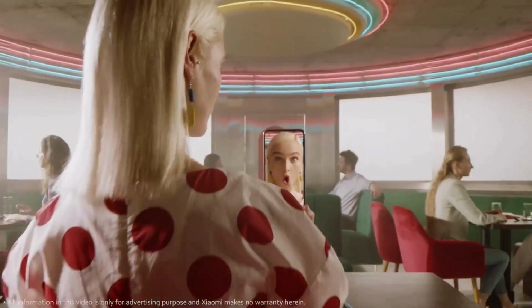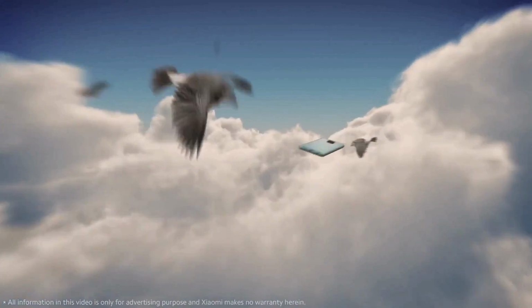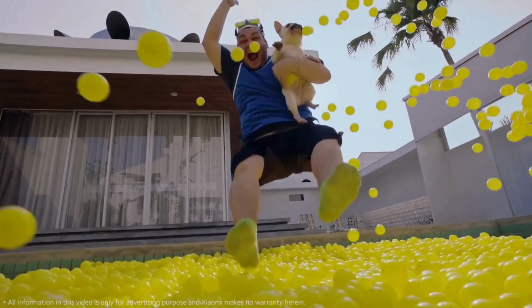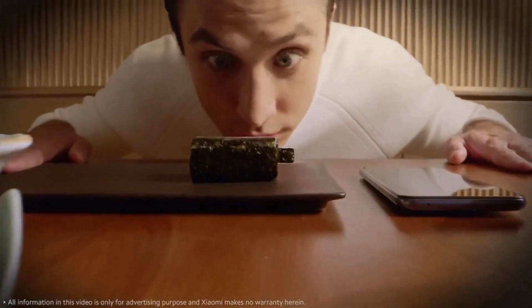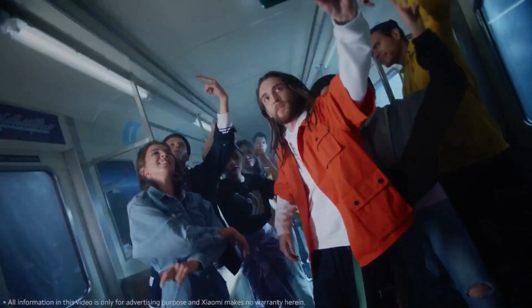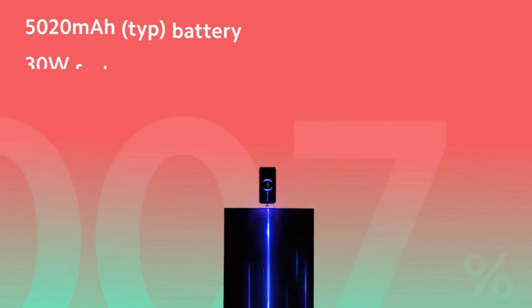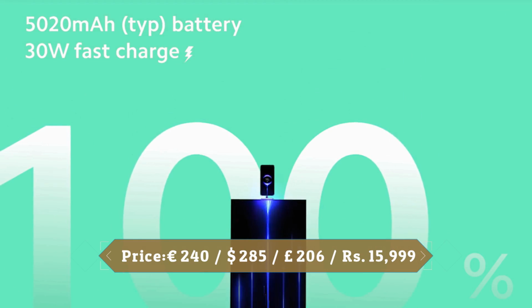With daytime photos, we found the primary camera to be reasonably good. Close-ups look good and details were clear in foreground subjects. The 5MP macro camera does deliver much higher quality shots than we have seen from most other macro cameras. The front camera is fairly good in daytime as well as at night. As for the battery, it comes with 5020 mAh capacity with 18W fast charging support.